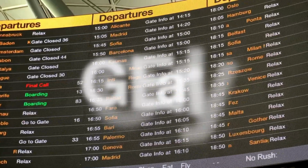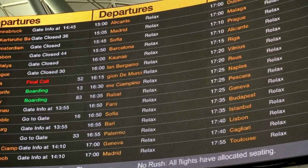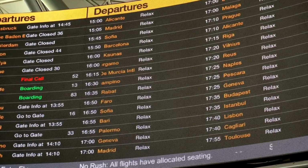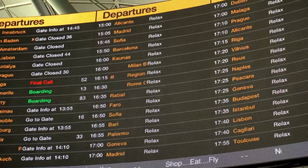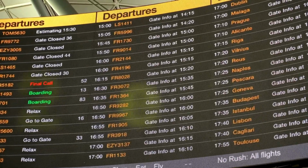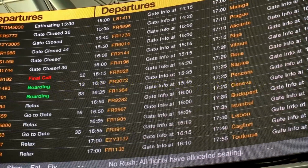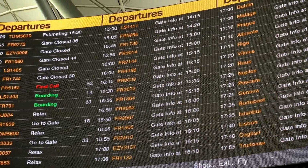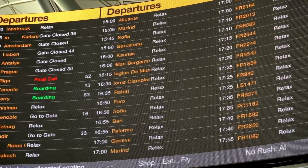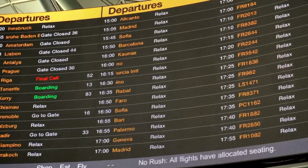All right, the next tip is go early. There are bound to be snafus and long lines. Don't make your day worse by cutting it close and having to rush. The minimum arrival time at the airport is 2 hours before boarding, not departure. But during the holidays, I'd say to make that 2.5 or 3 even for domestic flights, depending on if you're checking luggage or you've got little kids or something like that.